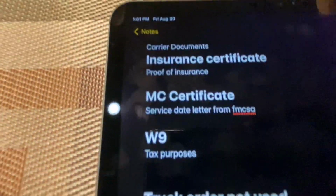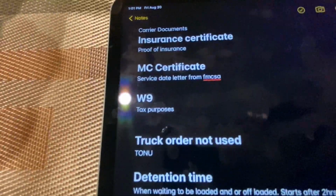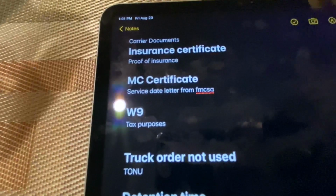Then also for your carrier packet, it's real simple, y'all. It's real simple. Sorry for the dirty screen. What else?